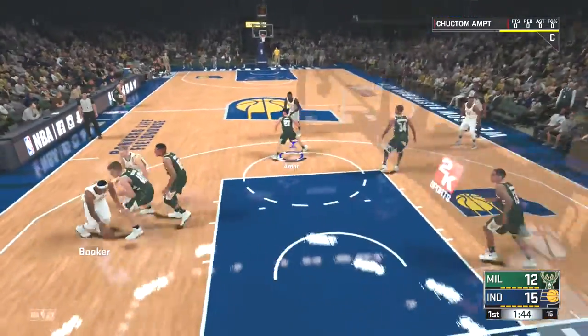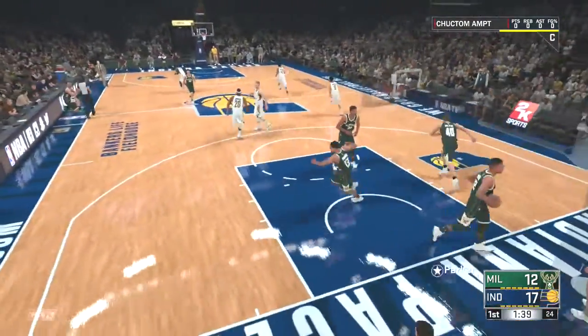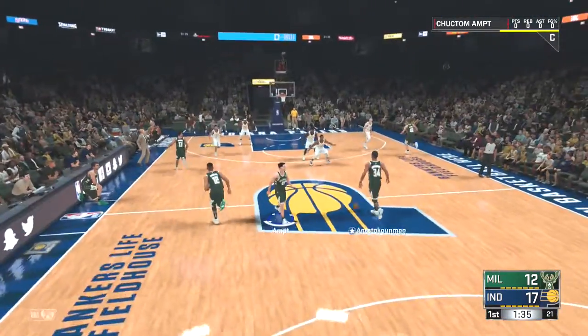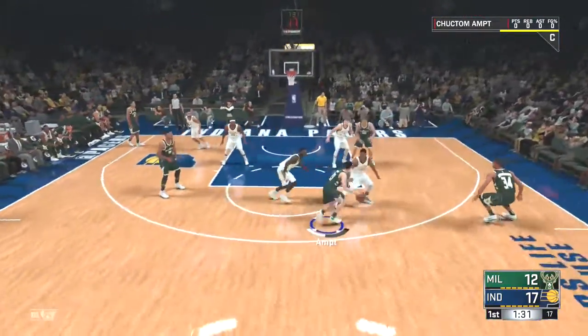They set the screen. Here's Booker. Terrific design on the pick play, and he lays it in. Booker's got his first points of the night. Kev, come on now. This is where Booker inflicts the most damage, a ferocious interior scorer.